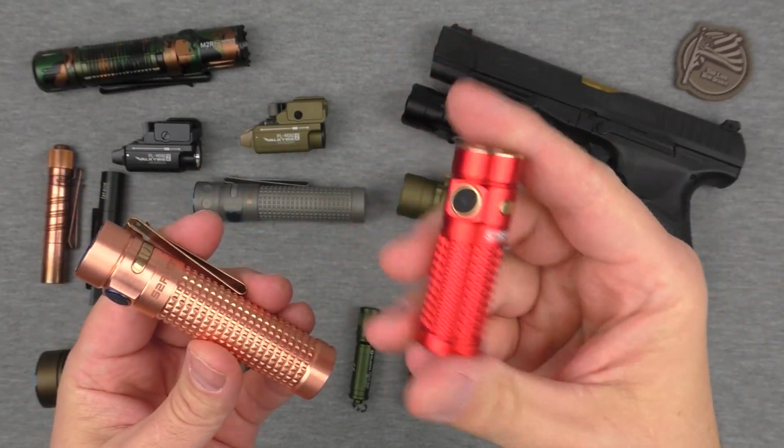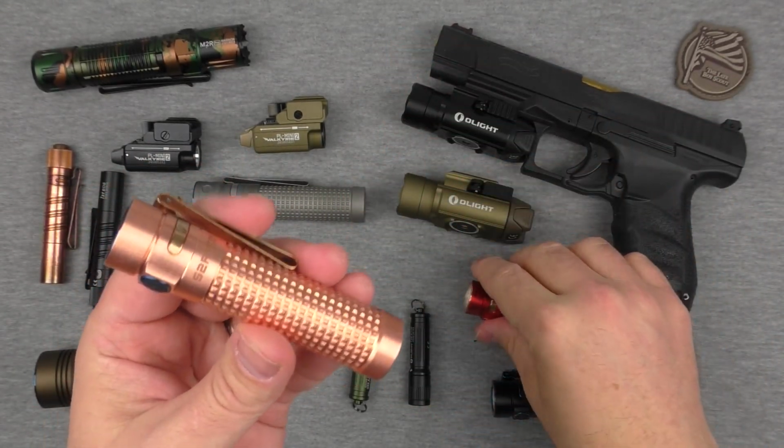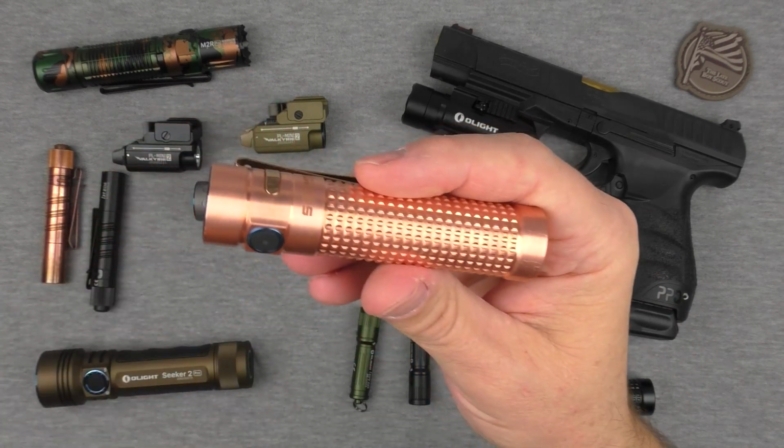This is the very small pocket light, and then this is another pocket light. It's a little bigger, a little more powerful, and longer running, I think, too, because this uses a single 18650 battery, whereas this uses a rechargeable CR123A. I believe that's correct.